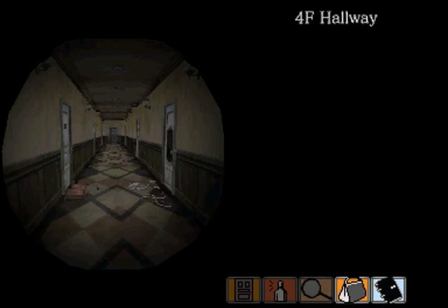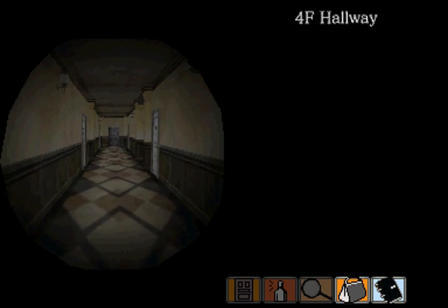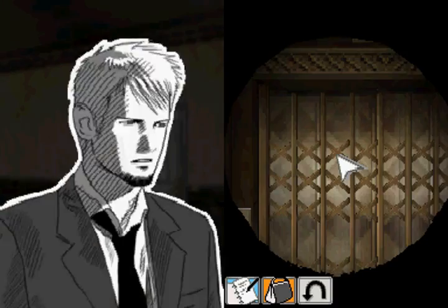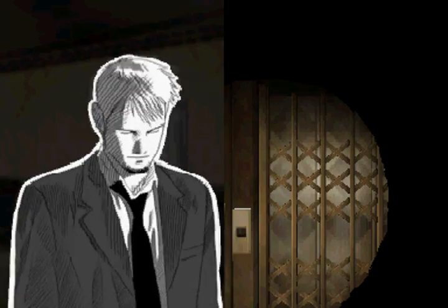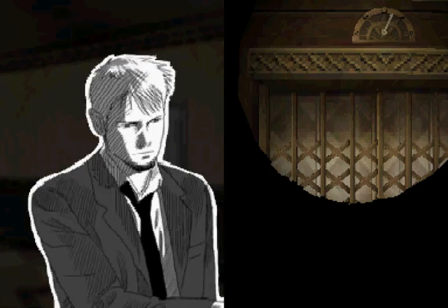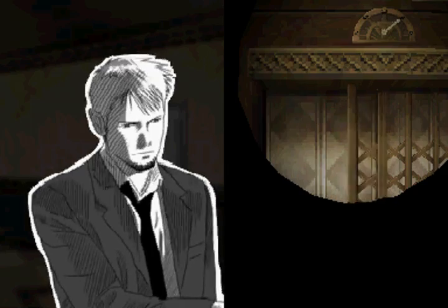Yeah, it's the elevator. That's the key to all this. Actually, I'm not even sure if you can do it on this floor. Does the elevator work to this floor? Hey, something's happening. Oh, it does. Okay.